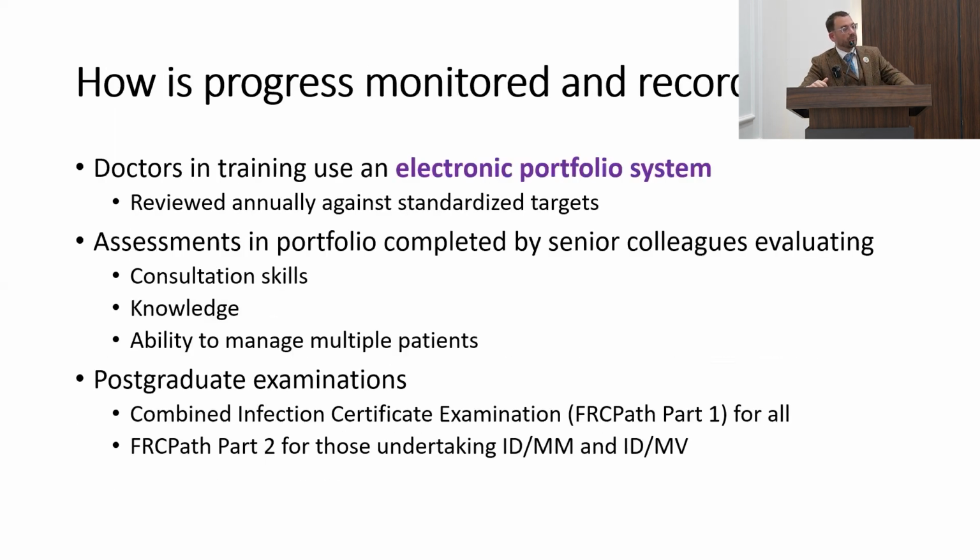So how do we monitor progress and, if you like, ensure that the trainee is improving at an adequate rate? And we use this electronic portfolio system. Basically this is a collection of assessments with senior colleagues, and it may be related to specific cases, specific interactions, where the senior colleague may observe the trainee seeing a patient or discussing treatment with a patient or managing a patient. And they are able to provide direct feedback that is recorded and documented and provides objective assessment of how that trainee is performing, and allows a clear objective assessment to be made. How is the trainee performing? Are they performing as we would expect? Do we expect them to be able to practice at an independent level at the completion of their training?